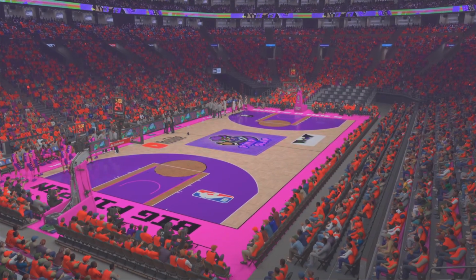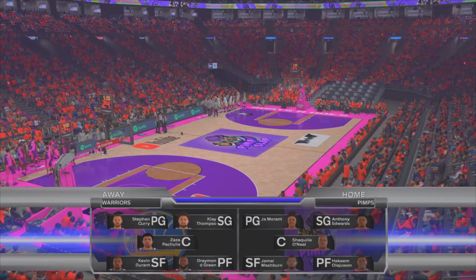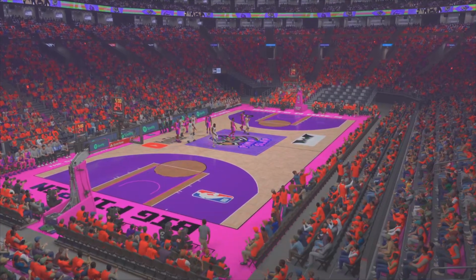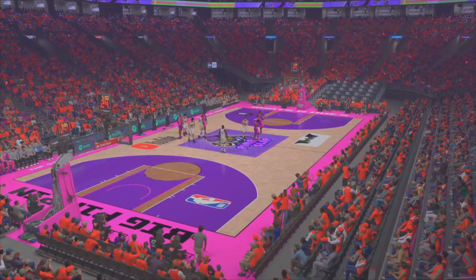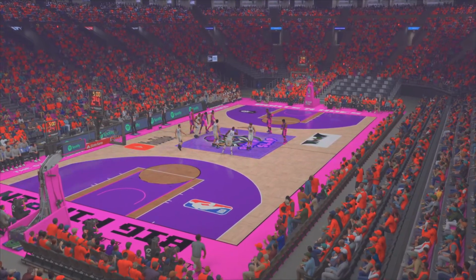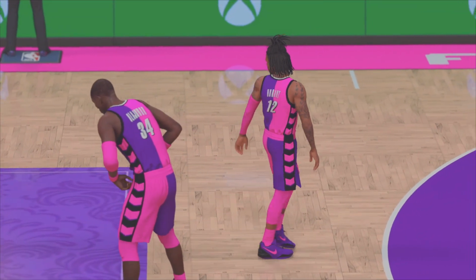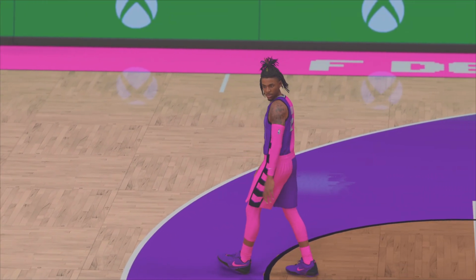Now the starting group for the visitors. Pachulia is out there with Draymond Green. Then there's Stephen Curry. Then it's Thompson, and it's Durant in at the 3. And for Chicago, Olajuwon is out there with Shaquille O'Neal. Then there's Edwards. Then there's John Morant, and it's Mashburn in at the small forward.